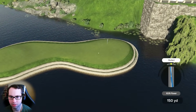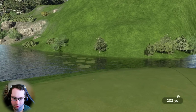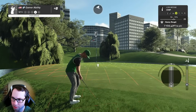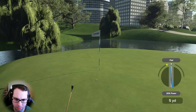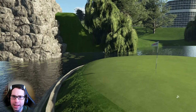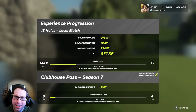Get to the right, get to the right. Well, unfortunately, that's a missed green. Okay, here's your fourth. That might be in. Yes! Get in there, baby! That is a great way to end your round. Good job. Finishing with style.